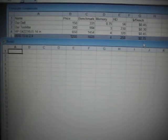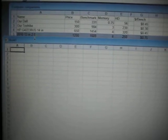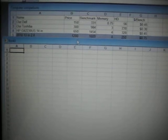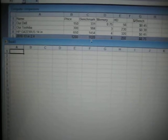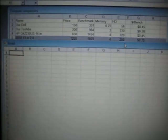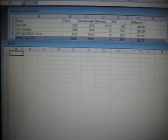If I was going to go the route of a Mac, this right here is the 2010 model of the MacBook Pro 13-inch. This is the one with a slightly slower processor. As you can see, it's selling for 1,200 bucks, almost double what the HP is selling for. Processor is a little faster, memory is comparable, hard drive is a little smaller, and you're definitely paying a lot more for your computing power.